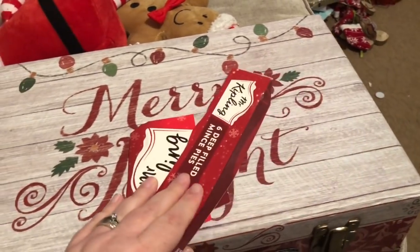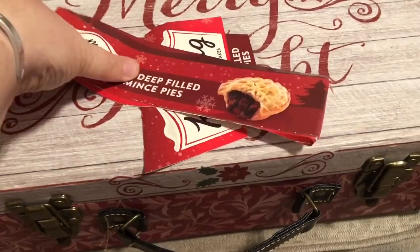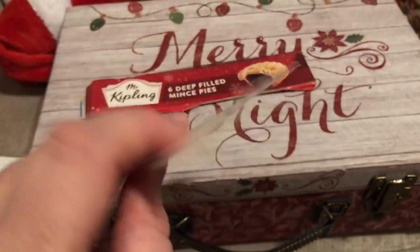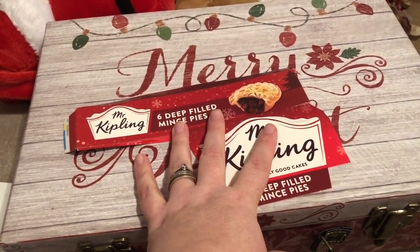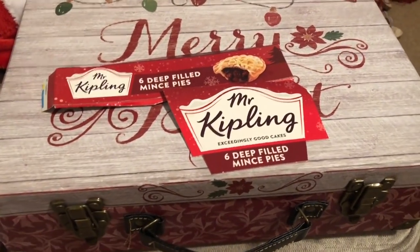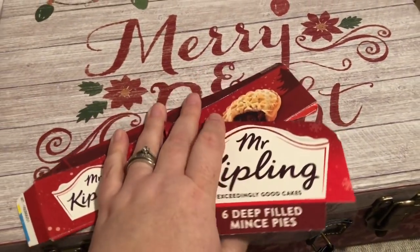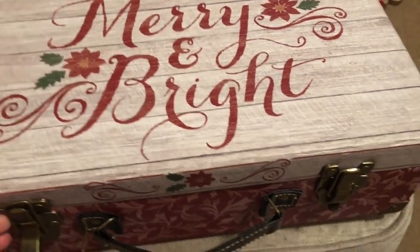I've got some packaging here. I'm not sure if I'm going to use them or not because the cardboard is really, really thick. So we'll see. But rather than chuck it in the bin, I cut some of it down because we've had mince pies today. So I saved those because I might like to put those in my journal.